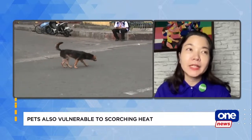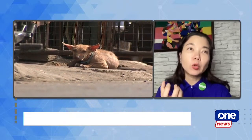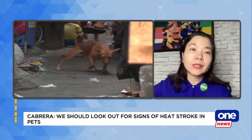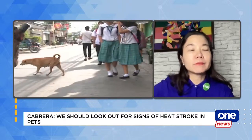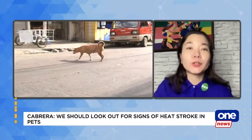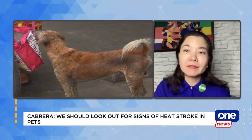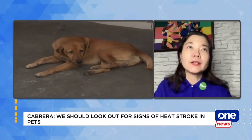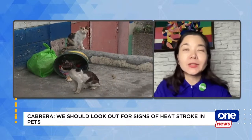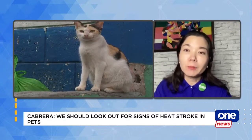Once that happens, immediately cold water, a cool pad could be put in the inner abdomen, on the underbelly of your dog. That could be the first aid. But please immediately call your vet because there might be a need for intravenous fluids, and it depends on how far gone or how intensive the heat stroke has really hit your pet.